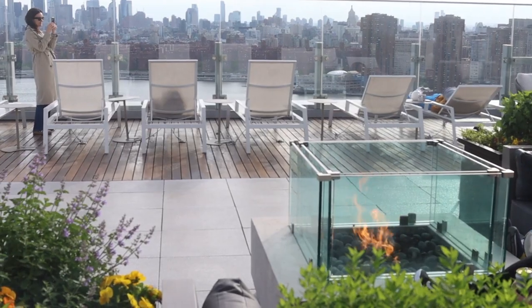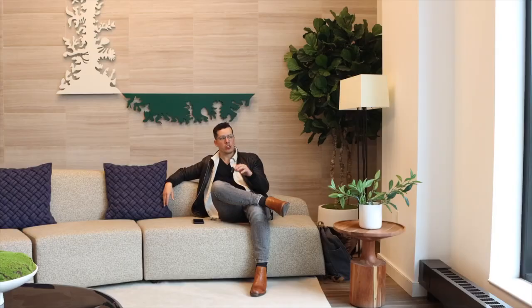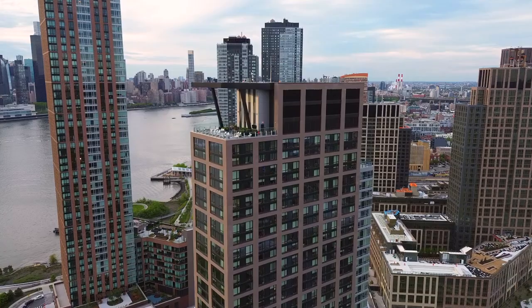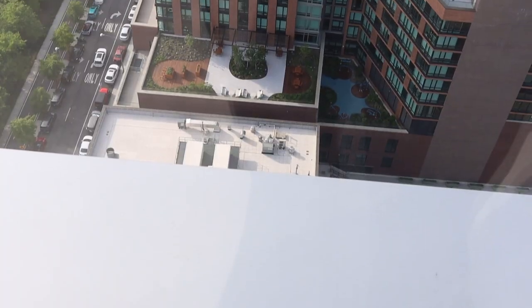Long Island City has come a long way, and there's a lot of development here. You can see how developers are trying to integrate architecture within the context of what this used to be. You see a lot of materiality used on these elements: a lot of bricks, a lot of steel, elements that bring you back to what Long Island City used to be.